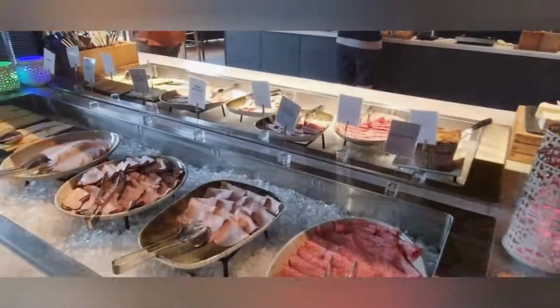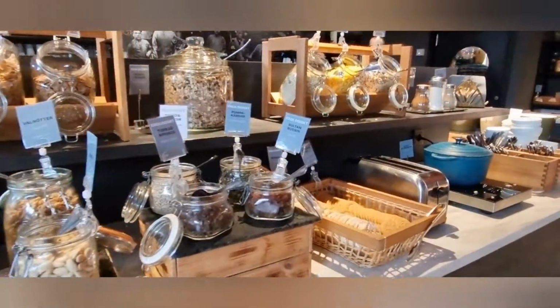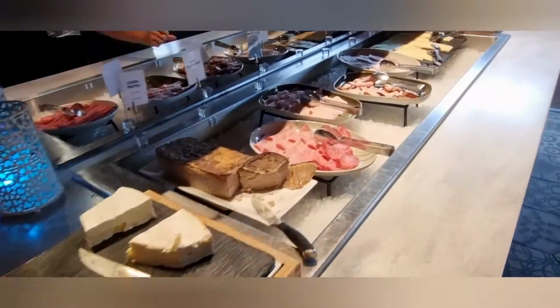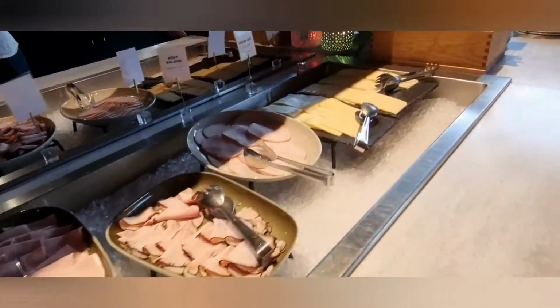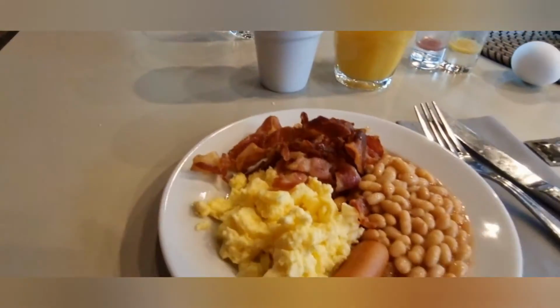The hotel breakfast was really nice. It has everything you need to start the day. Lots of cereals and of course some cheeses and cold cuts. And my absolute favorite, baked beans, egg and bacon.